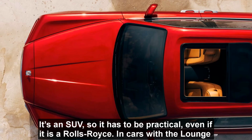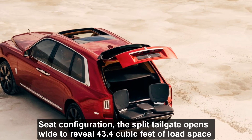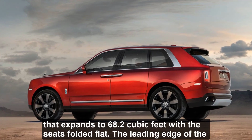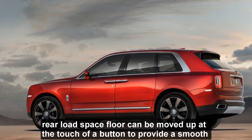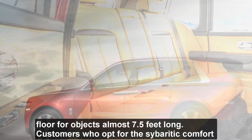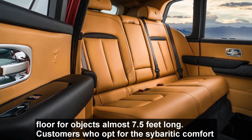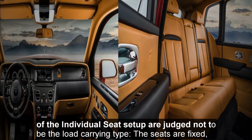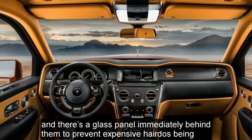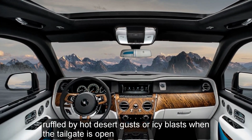In cars with the lounge seat configuration, the split tailgate opens wide to reveal 43.4 cubic feet of load space that expands to 68.2 cubic feet with the seats folded flat. The leading edge of the rear load space floor can be moved up at the touch of a button to provide a smooth floor for objects almost 7.5 feet long. Customers who opt for the sybaritic comfort of the individual seat setup are judged not to be the load-carrying type. The seats are fixed, and there's a glass panel immediately behind them to prevent expensive hairdos being ruffled by hot desert gusts or icy blasts when the tailgate is open.